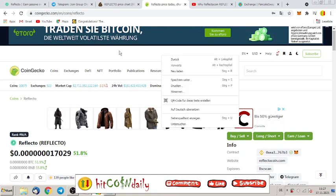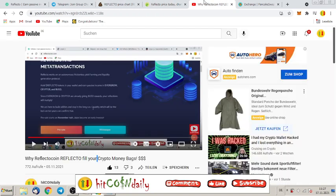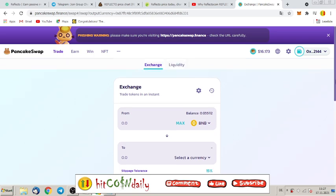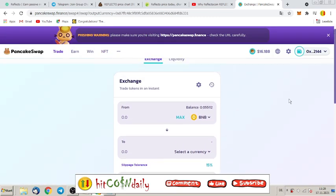But don't invest all your money. Always be careful. That's what I tell you all the time. In this video, I want to show you how to buy Reflecto Coin, how to swap it. On Pancakeswap.finance, you are doing this. And you need for that a MetaMask wallet or Trust wallet or whatever wallet is working with Pancakeswap. What a MetaMask wallet is, you can find out on YouTube. There are many videos out there on how to install MetaMask. I also made a video about it. So just search how to install MetaMask, and everything else you will see. It takes 5 minutes, guys. It's not a big deal.